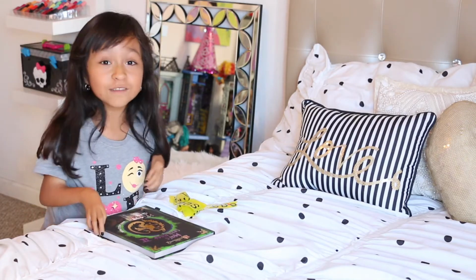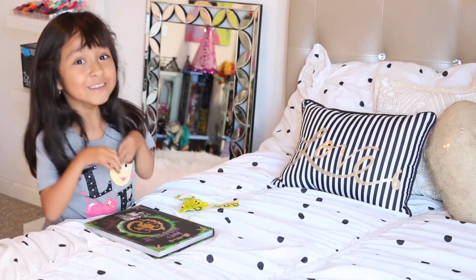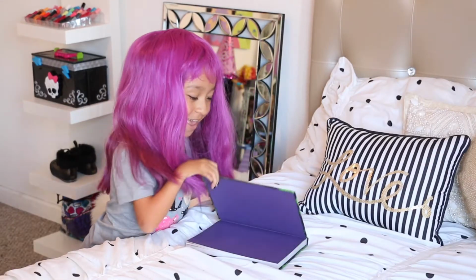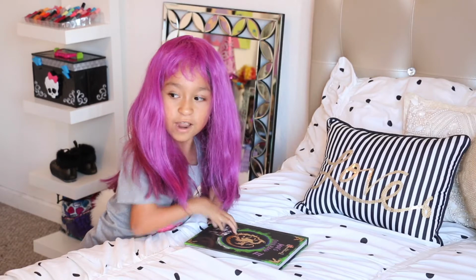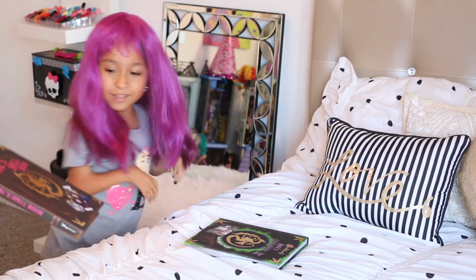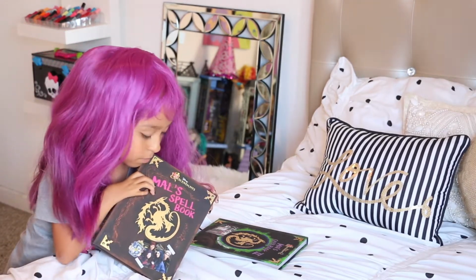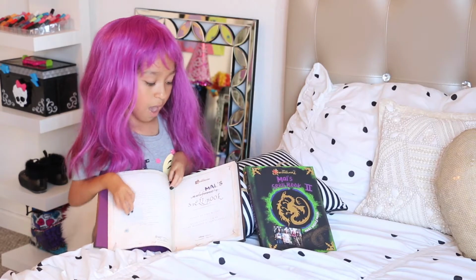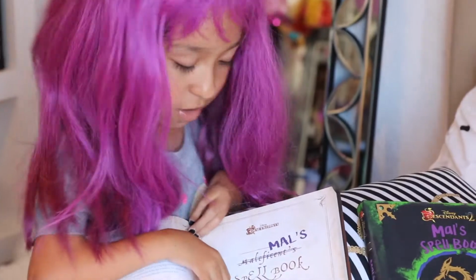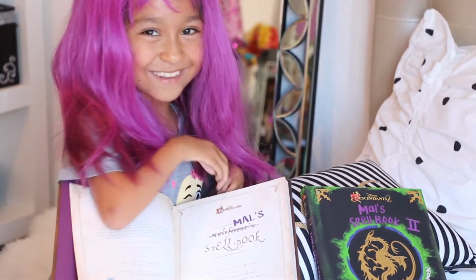Okay, so first I'm going to be talking about my new mouse spellbook 2. It's actually really fun. It's so cute. And I love the hard book cover. And what I got for my birthday is another book. It's the first mouse spell book. And here it says Maleficent spell book, but she crossed out Maleficent and she put mouse.